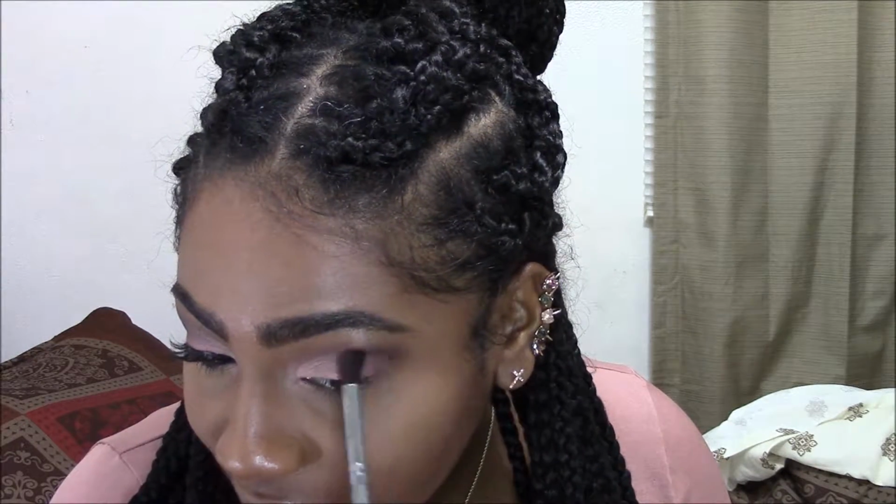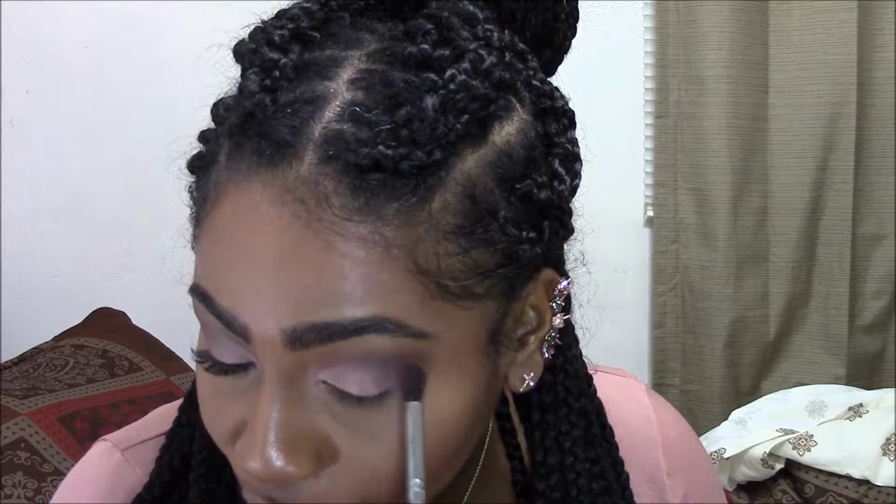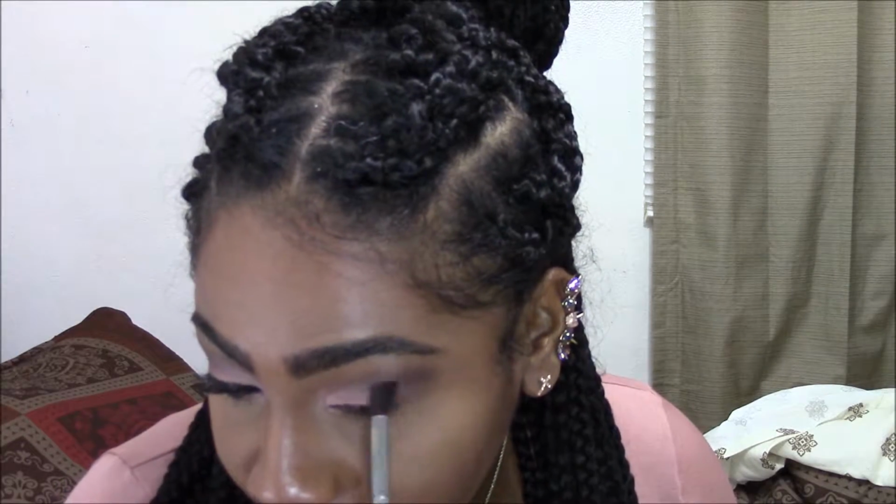And as you can see, I'm blending it up towards those crease colors just so that there's no harsh lines in between anything and everything just looks infused and blended in together. Going in with this flat eyeshadow brush, I'm going to be taking this mocha chocolate brown, the shimmery one that I use to define my outer crease. I'm going to be taking that.